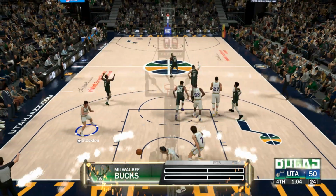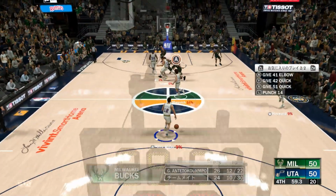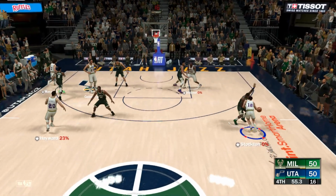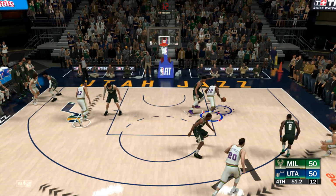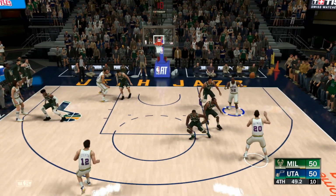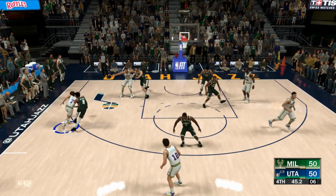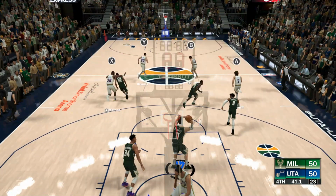And Antetokounmpo gets it to go. Antetokounmpo's got 12 now in this quarter. And in addition to his great talent, Antetokounmpo has the reputation of being an outstanding leader as well. He's a clutch player who demands the ball in these situations. You love that. Stockton kicks to Maravich. Lock at 6. Shoots over Matthews. No good from Maravich.